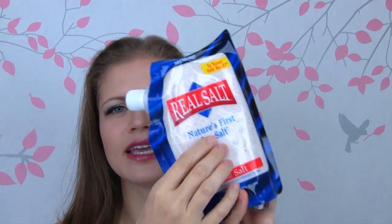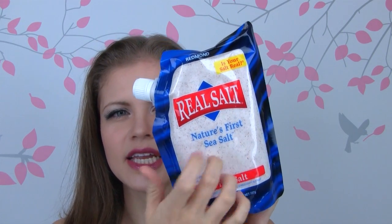Redmond Real Salt, nature's first sea salt. So this is just basically a natural salt, you can see it has little specks in it, that hasn't been processed a ton. It's just something that I use because I try to be more natural in everything that I use when it comes to food. So I ran out. I'm just at the bottom of the pack and I bought another pack, that's all.